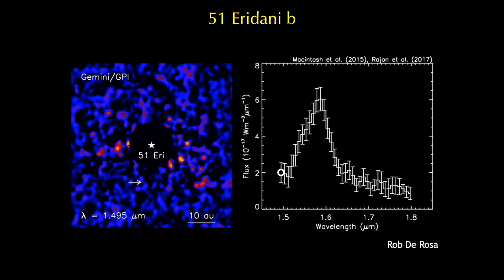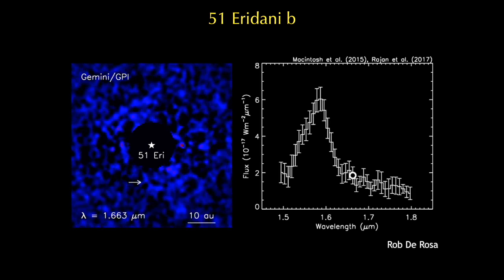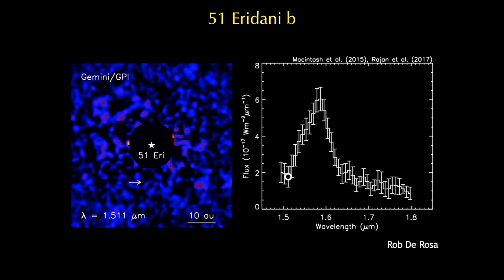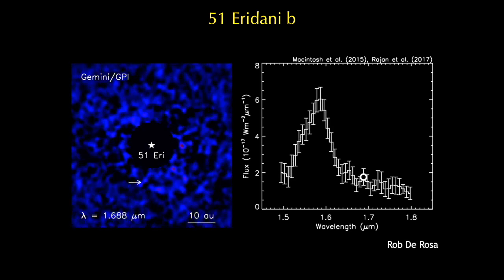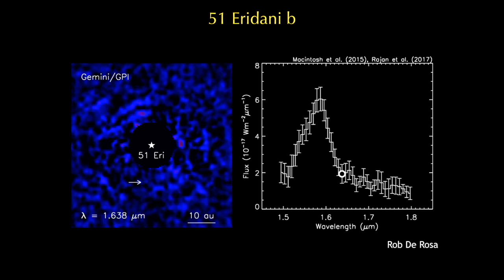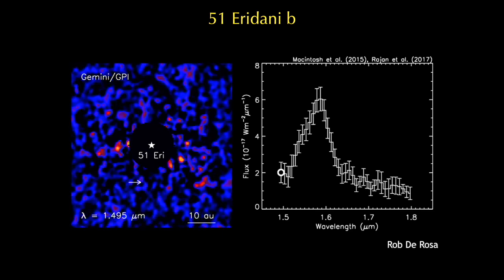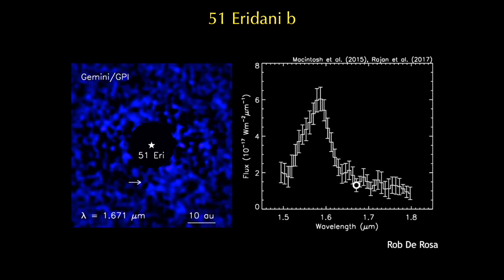This is what the actual data coming off of GPI looks like. GPI takes data in such a way that we can produce an image at a series of wavelength slices and stack them up on each other. And so this movie is running through wavelength, showing the spectrum of the object as we go, and each individual image shows the data we have at that particular wavelength. And so right here you see the planet pop up and then fade into the noise.